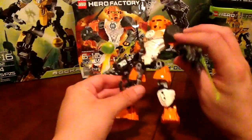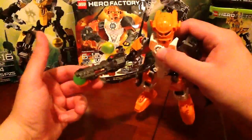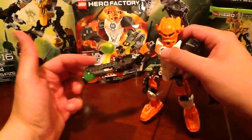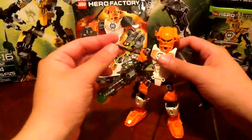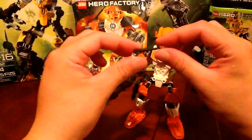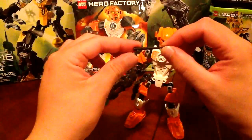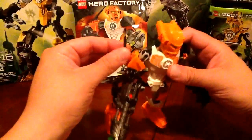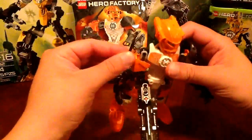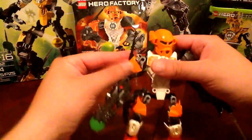Looks really cool. And of course we got that awesome machine gun blaster with a cool gunmetal barrel here. He has another little cool thing here. He's got a spear gun. We've seen these in tons of aquatic themed Lego sets for the minifigures, Atlantis just recently, and it just goes into his shoulder. It's kind of a neat accessory to have. Never would have thought to use something like this on a Hero Factory guy, but it's actually pretty cool.